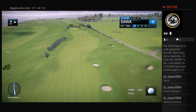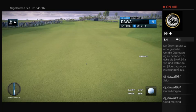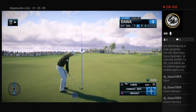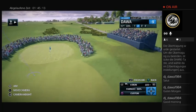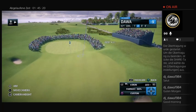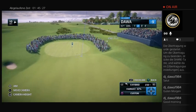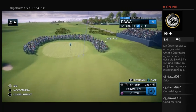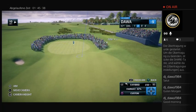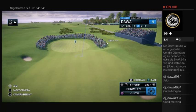Tom Weiskopf was one of my idols growing up. I loved the way he swung. That swing right there reminds me of my idol. And it looks like Rory McIlroy, Frank, sticking the follow-through. And from the fairway for his second shot here. Second shot is not so easy, I think.